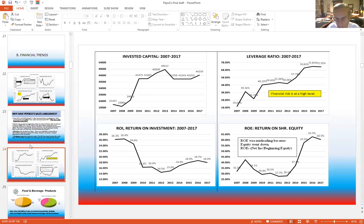But you can see that as the business languished, even though profit margins came up, there was this cost of acquisitions and so forth. And of course, most importantly, invested capital grew faster than operating profit. And so what we see is a reduction in return on investment.